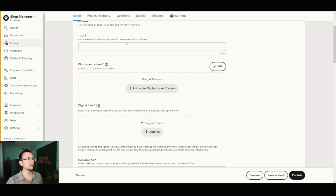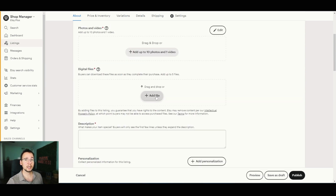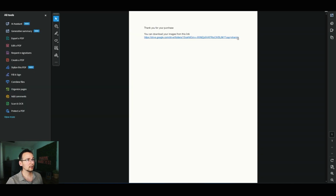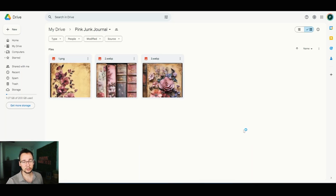And this is where you're gonna put the titles. This is where you're gonna create the images and upload them to show an example of your junk journals. But right here, this is where you're gonna upload that PDF file that we just downloaded with the instructions. So when someone buys this product, they're gonna download this PDF. And when they open the PDF, they're gonna click on this link and they'll be able to download your photos, okay? That's why we did all of these steps.